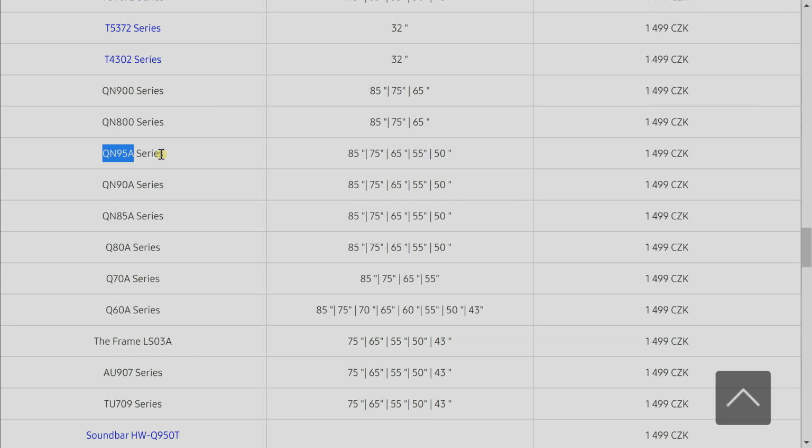QN series, which is blessed with mini LED backlighting, and I am intrigued to find out that there is a 50-inch model as the smallest screen size for the highest tier 4K models of QN95A and also the QN90A. And if you remember, maybe from last year and even the years before, the smallest 4K model in terms of their flagship model that you can buy from Samsung was always a 55-inch version. But this year, they have seen fit to introduce a 50-inch version.